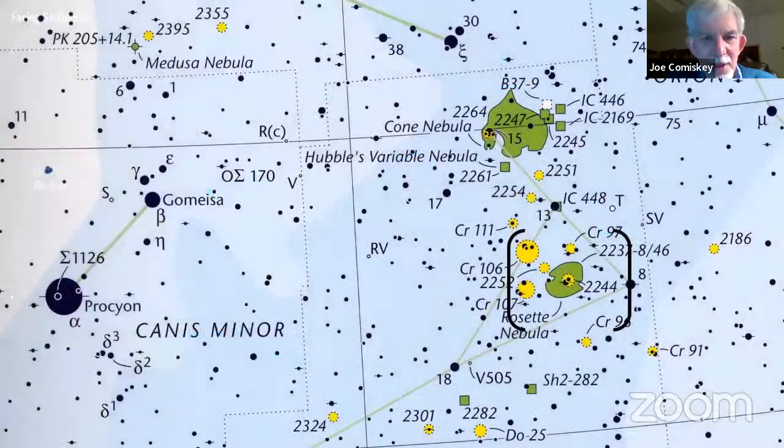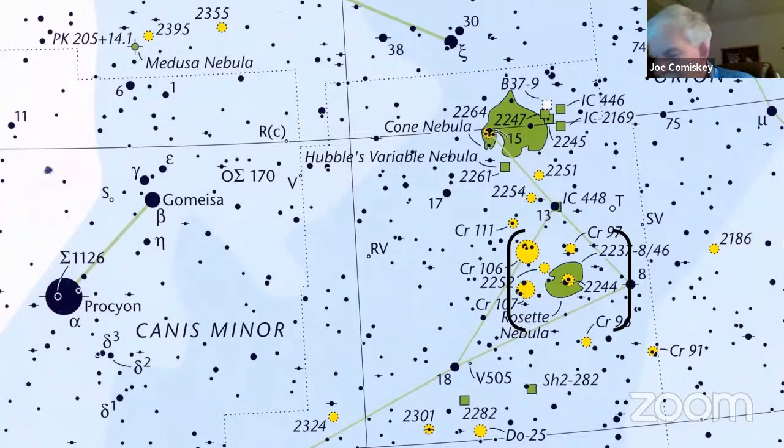And this shows a close-up of where it is using the Pocket Sky Atlas. Of the 60 stars in this constellation, Monoceros, none shine brighter than magnitude 3.9. So it's a fairly dim constellation. I'm not familiar with it. I've seen it in books, but as far as seeing it in the sky, I can't say I have. The Rosette Nebula is located roughly at the halfway point between Procyon and Betelgeuse.